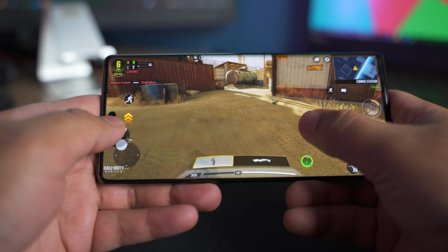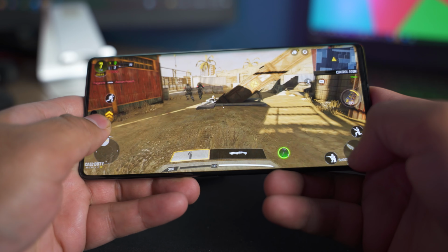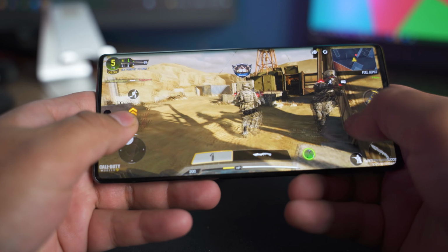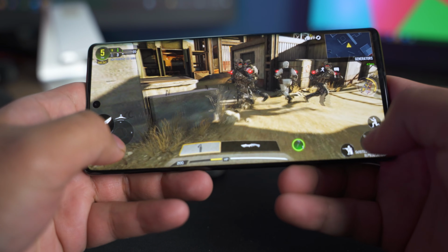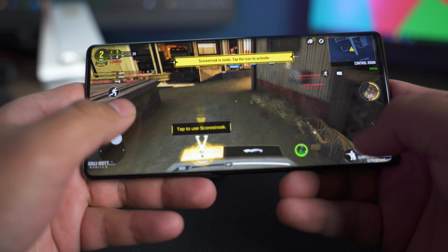For those of you who don't know, Tensor has the DNA of Samsung Exynos. The Tensor chip falls right in between the existing Exynos 2100 and the upcoming Exynos 2200. This is a 5nm chipset and it's optimized by Google to go in line with their software. Tensor delivers great numbers on the benchmark apps.